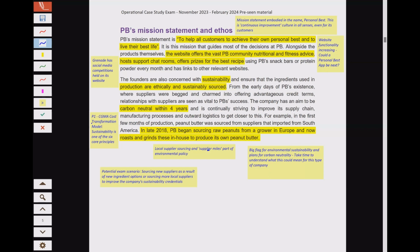And this seems to be such a small part of P1, but it does come up all the time in operational case study. And it catches people out because if you can't remember it from P1, then it's hard to write about it because you need to know those 6 principles.